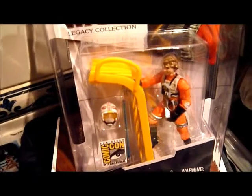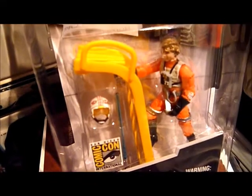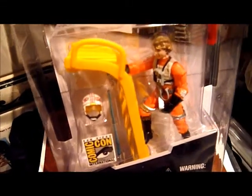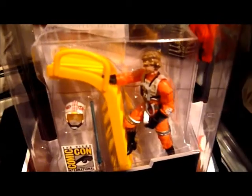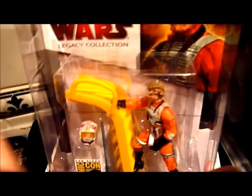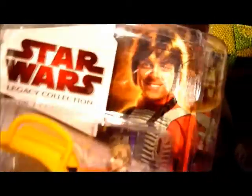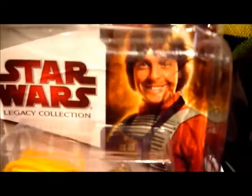So there you are, Luke Skywalker, Smiling Luke, from the San Diego Comic Convention. You get a helmet, lightsaber, and this ladder for your X-Wing if you've got one. Luke is either just about to go and blow up the Death Star, or he's just come back and he's so pleased with himself. You can see in the picture there, he's really smiling, looking really happy.